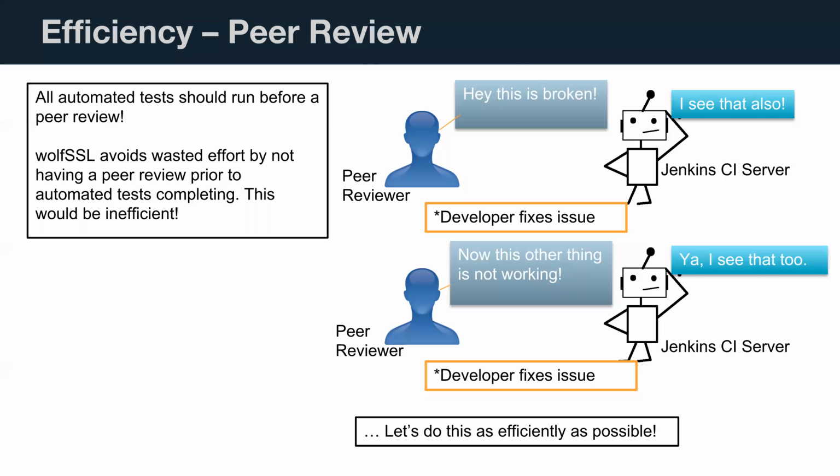The peer review cycle, as far as efficiency is concerned: there was a point in our development that we recognized the fact that the peer reviewer would see something was not working correctly, and then a few minutes later or half an hour later, the continuous integration server would report the same issue. And what this ended up doing was wasting the time of our developers in doing the review when the automated tests were going to catch it anyways. So we tried to find a way to do this more efficiently, and we've implemented a protocol here within our company that no peer reviewer can be assigned on a given pull request until all the automated tests have completed. And this was just for efficiency reasons.